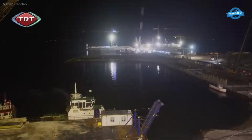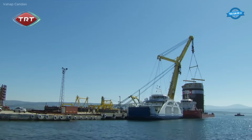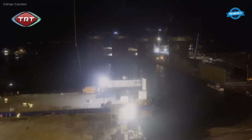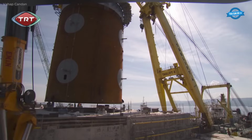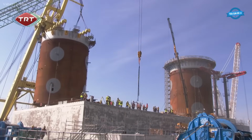Once completed, the bridge will not only hold a world record for its span, but also serve as a vital part of the Malkara-Bandirma motorway, creating a new transportation corridor between Asia and Europe. The 1915 Çanakkale Bridge stands as a symbol of progress rooted in history, blending ancient engineering wisdom with cutting-edge technology and environmental awareness to leave a lasting legacy for future generations.